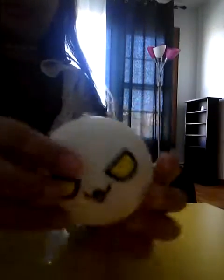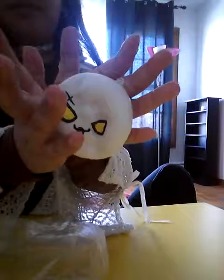So now, moving on to what I got. And my big brother also got this. A squishy. So, Junior, you forgot to show them your squishy. So this is his squishy. I'm talking real slow rising. So that's his.